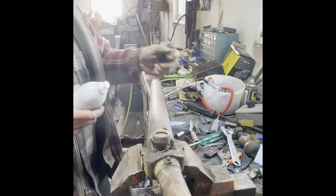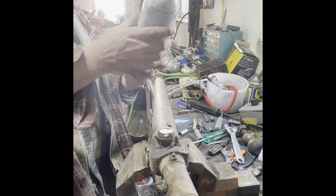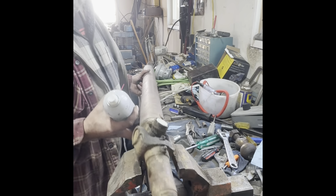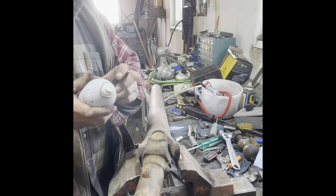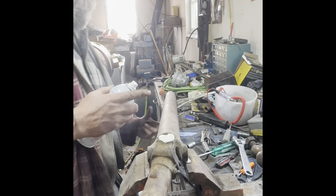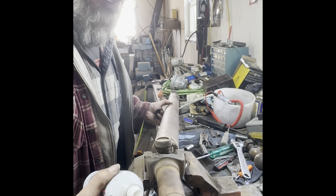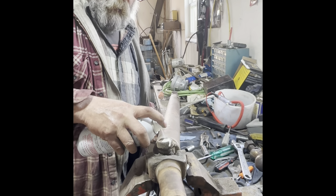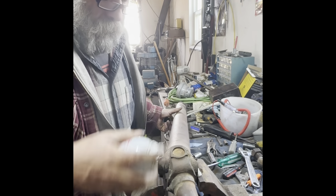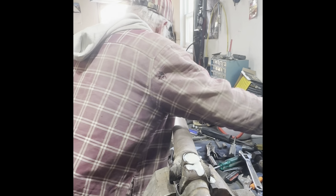All right, let's throw some lube on here. What is this stuff? This is Deep Creep by Seafoam. I'm a pretty big fan of PB Blaster. I'm an even bigger fan of Aerocroil, which has been renamed Croil. The problem with Croil is it's really expensive, but it works. But for this, we're just trying to get some lube on there to help it slide apart.